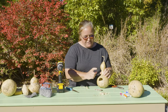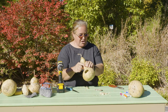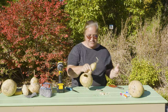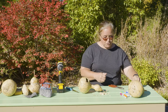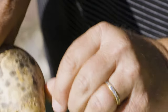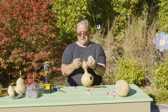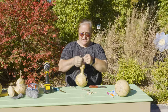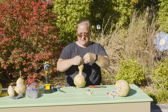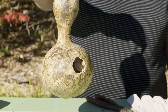So after you have the hole for the birds to come in and you've got the holes to hang it from, you need to put a piece of wire through it. If you put twine or something, it's going to degrade fast. So I always use wire. All right. And then you just make it into a little loop. And then you have your gourd.